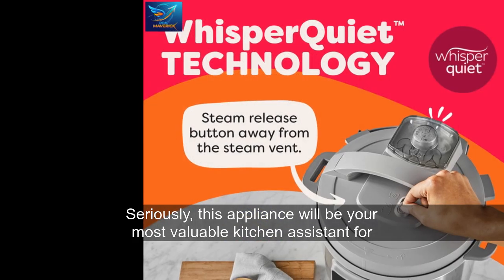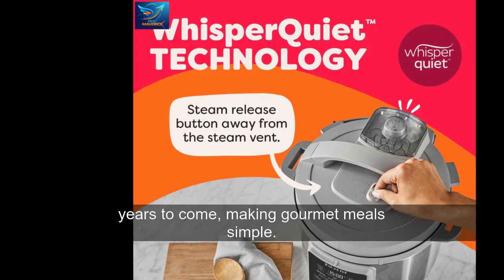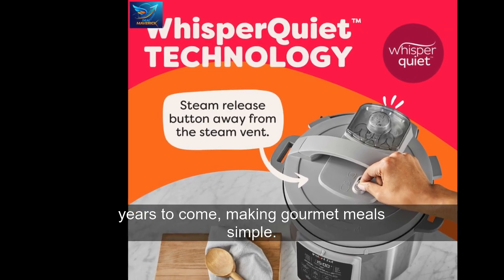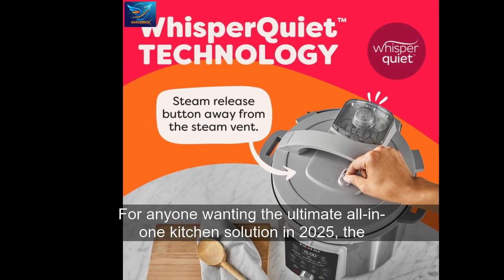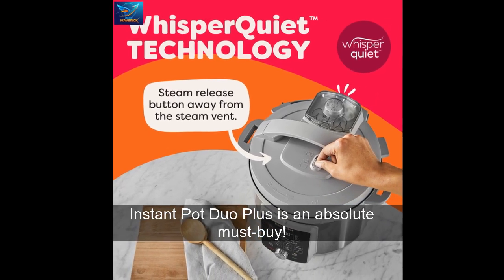Seriously, this appliance will be your most valuable kitchen assistant for years to come, making gourmet meals simple. For anyone wanting the ultimate all-in-one kitchen solution in 2025, the Instant Pot Duo Plus is an absolute must-buy.